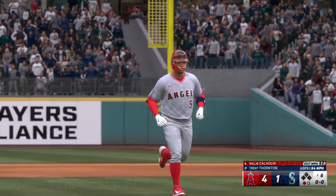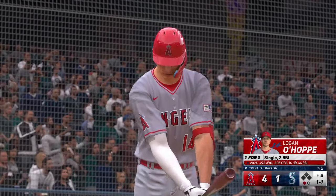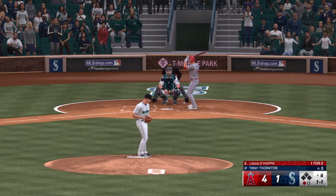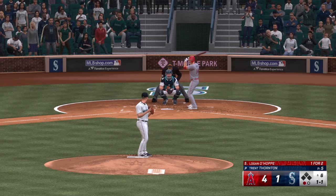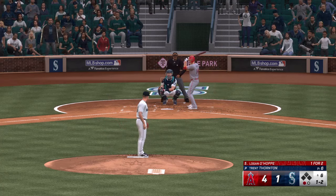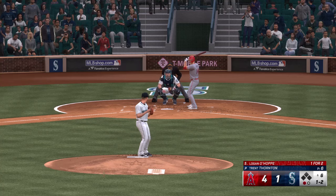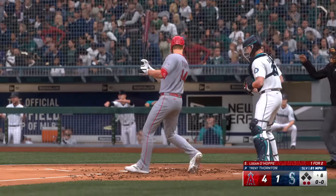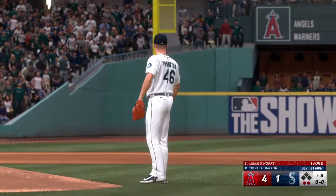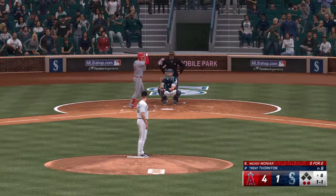The batter, the catcher, Logan O'Hoppe. Bases empty, one away, in the top half of the sixth. One down, bases empty. Swings through that one, it's a strikeout. He's really good at hitting the baseball the other way. So credit the pitcher for having him out in front of that pitch. Clearly he had him fooled. And now the center fielder, Mickey Moniak.